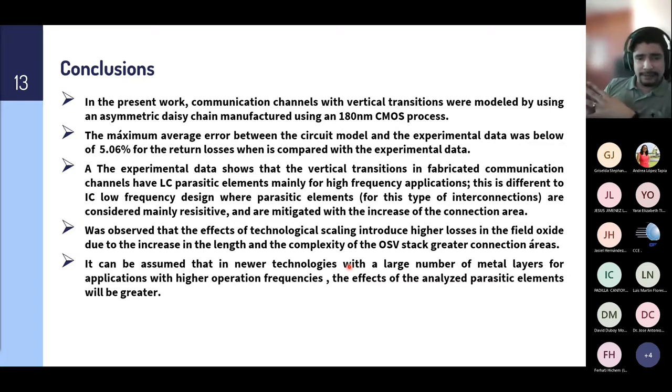It was observed that the effect of technological scaling also introduced higher losses in the dielectric, and this increased the complexity of the vertical interconnection of the silicon via stat. And finally, we can assume, based on the results, that in newer technologies or at higher operation frequency with more limited layers, this effect will be greater in the application.